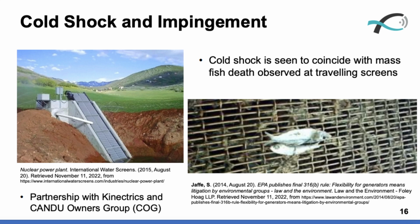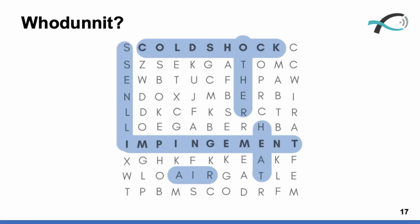One of them is Kinetrix, and the other is the Nuclear Power Plant Owners Group called CANDO, and to look at cold shock in fish. And so it's a little bit of teasing apart all of the stresses that could occur in fish with this type of impingement. So did the fish die due to impingement, or was it due to cold shock or illness or possible exposure to air? A lot of these stresses co-occur together, and the effects of each individual shock or stress is a little bit hard to tease apart in some cases. You don't know whether the responses that you see are due to one stress or another.